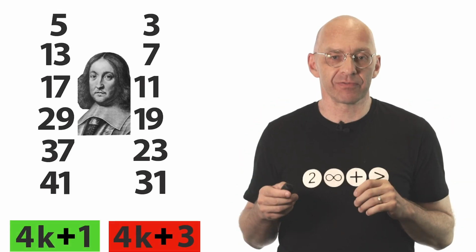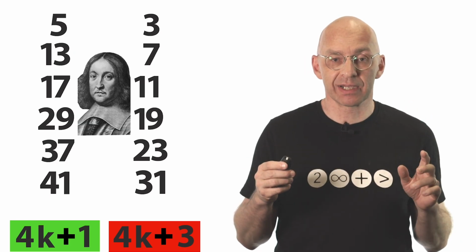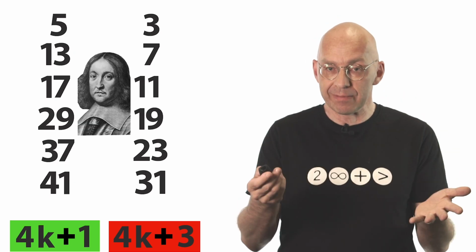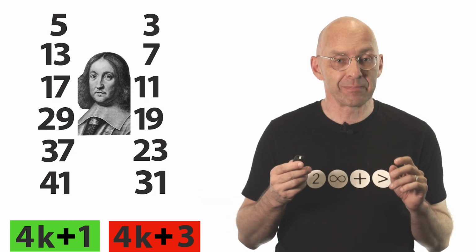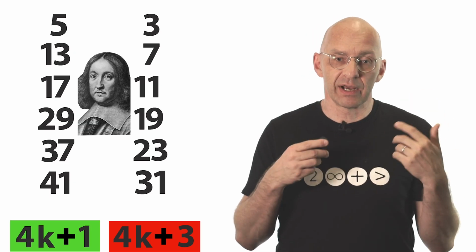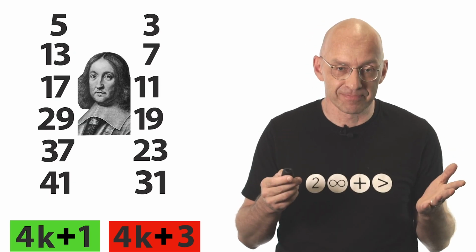The really easy part of the theorem is to show that none of the red 4k plus 3 primes can be written as the sum of two integer squares. In fact, this part of the theorem is not only true for primes, but for absolutely all integers of the form 4k plus 3. I already gave the short proof at the end of the last video, so you can either go back and look at that or consider it a little challenge.